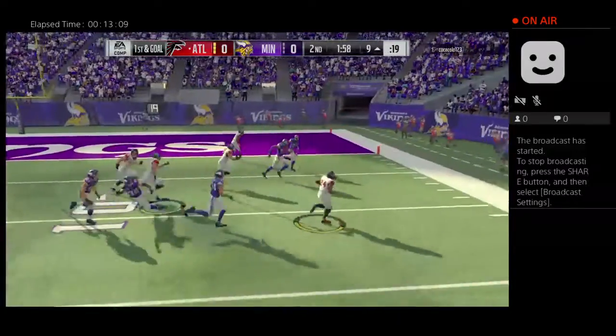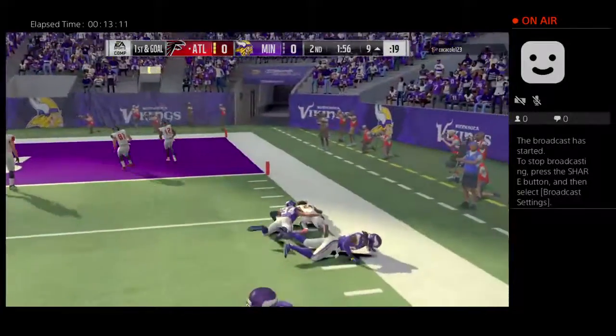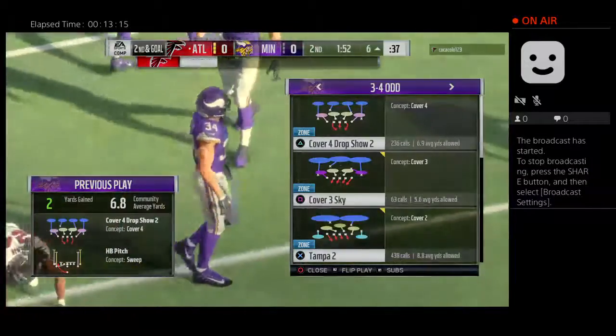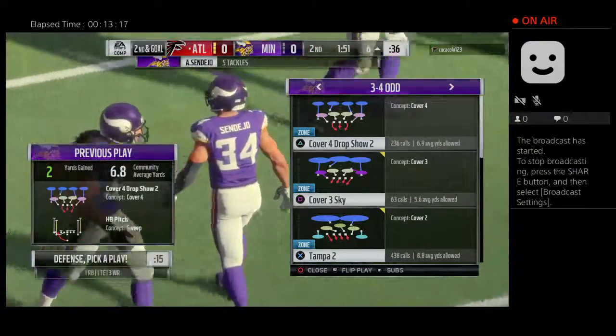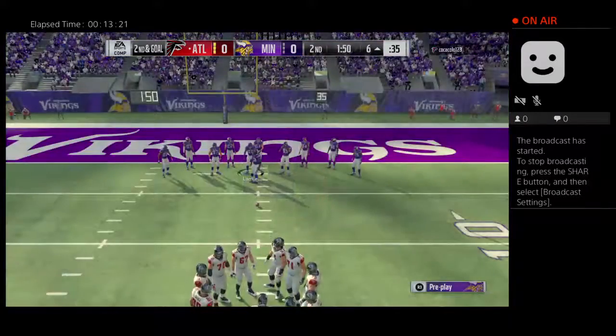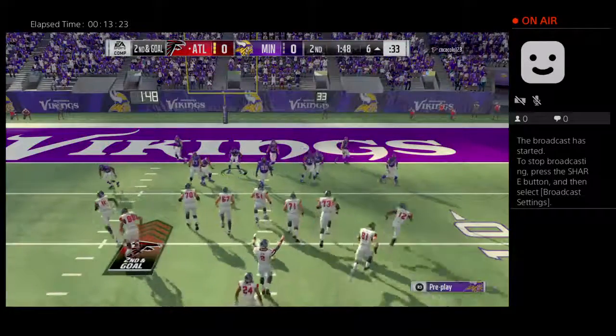They'll run here with Freeman. And he'll be stopped just outside the 5 at the 6. Give him 2 yards on that one. 2nd and goal now. Defensively, pretty good start there with their backs against the wall. That's a win for the stop troops right there.